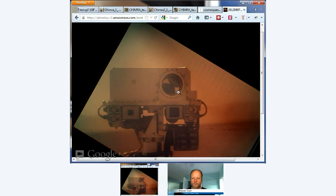It fires a laser at a target to turn some rock material into plasma and uses a spectrometer to read the plasma, the spectral lines in the plasma, and that tells you the elemental composition of the stuff that was in the part of the target that they vaporized. But the camera can also be used to take photos without doing the laser part. And so they've been testing that quite a lot.